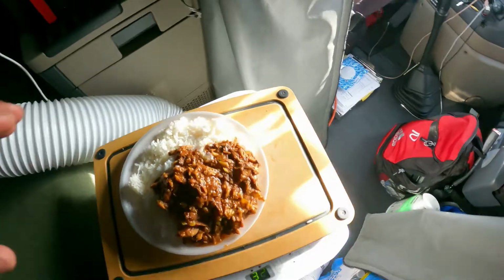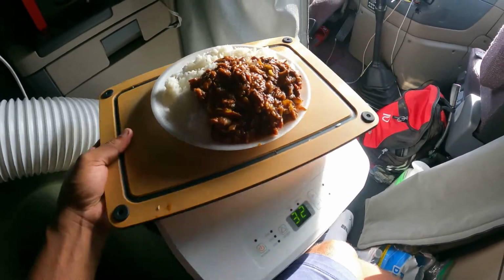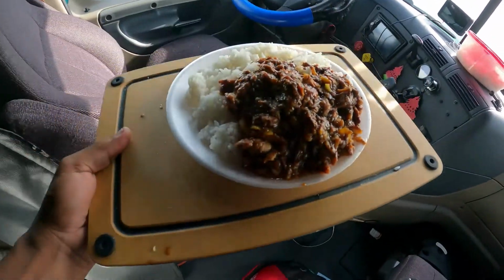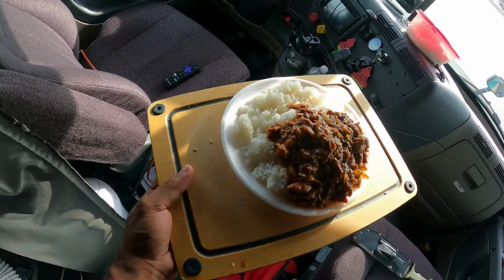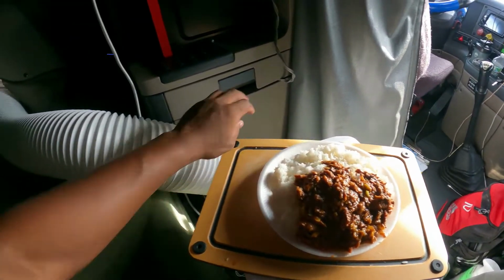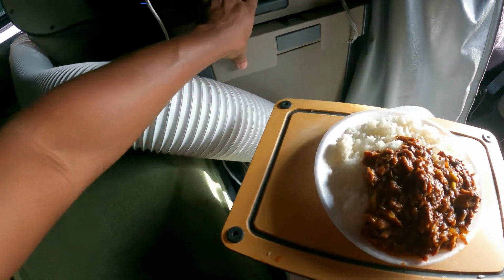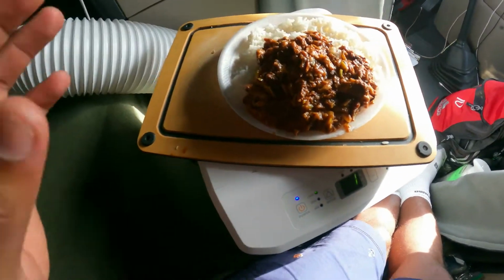Alright guys, check it out right now. Let me know what you think. Let me put it in the light. What do you think about the dish, guys? Yeah, just a little mackerel and rice, easy cook. I have a table right here, but as you see, the venting hose is in the way, so I don't mind, because I got an AC where I can just put it on and stay cool at the same time.